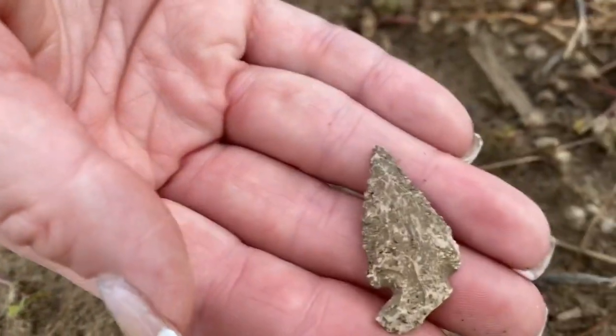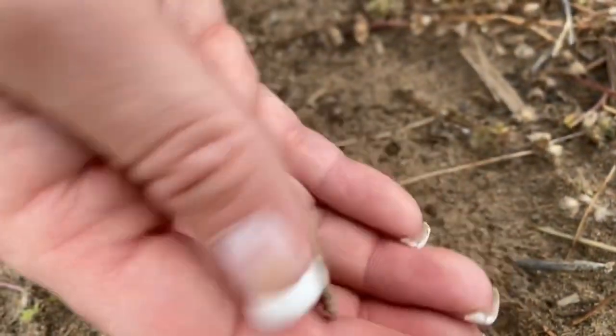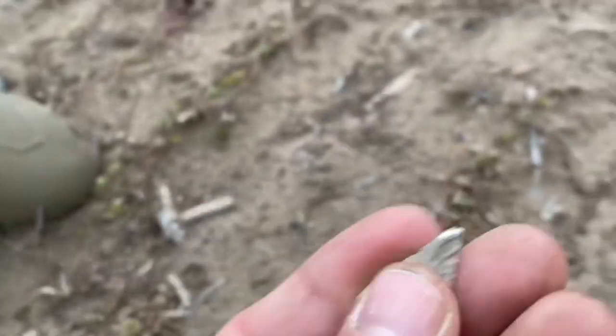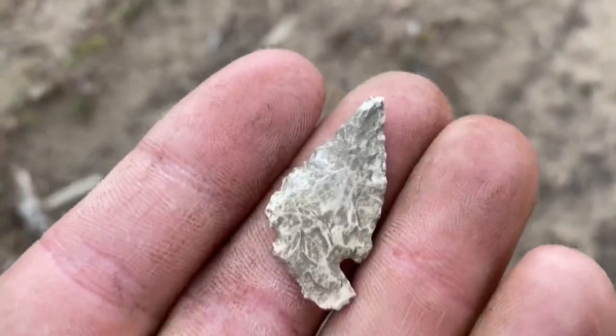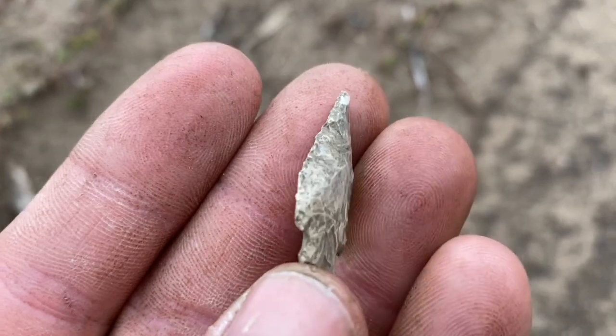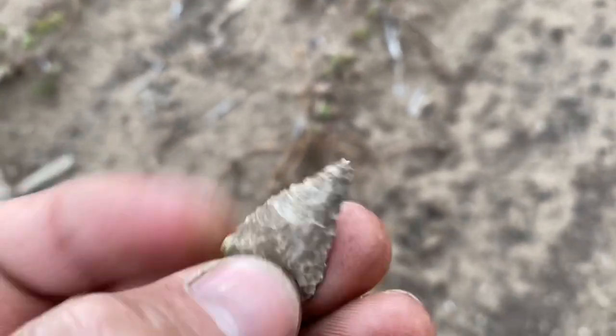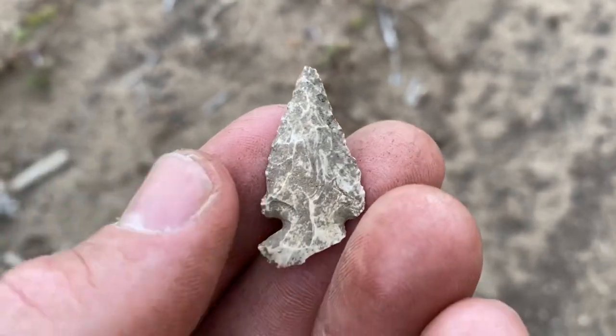Thin, isn't it? It's very thin, I can see it's thin from here. And it's broke. Oh wow, it's really thin. It's gonna be pretty washed up. Wow, yeah, it's really nice. Look at that. Look at that base.